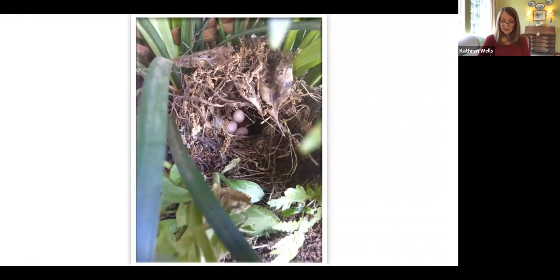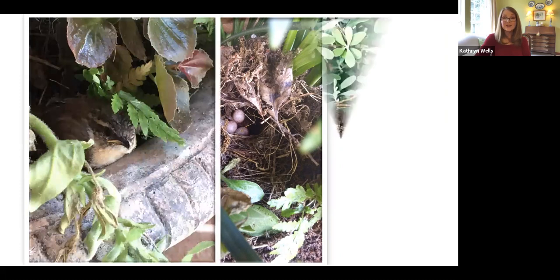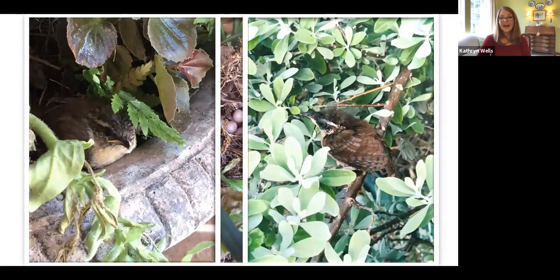Another thing that I see a lot are Carolina wrens. They are, and Bewick's wrens too. They're cavity nesters like the eastern bluebirds. So make sure you check your potted plants and your hanging baskets and your garden shoes even for these little nests.